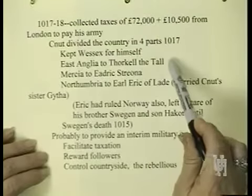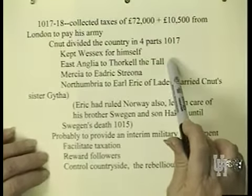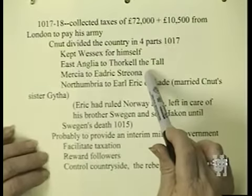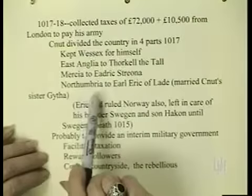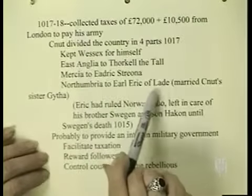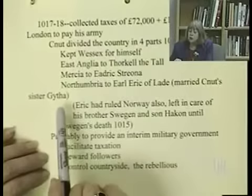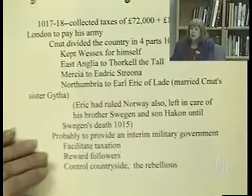He gave East Anglia to Thorkell the Tall, who was one of those Danes who had been at the court of Ethelred. And he gave Mercia to Eadric Streona, another of those who was there, and Northumbria to Earl Eric of Lade, who then married Canute's sister Gytha. And Earl Eric of Lade is interesting because he had ruled Norway.